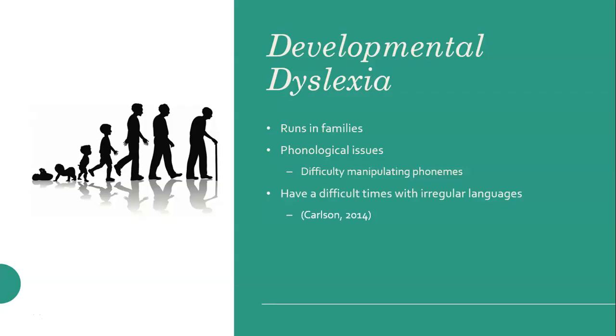In my role as a paraprofessional, developmental dyslexia was a type of dyslexia I ran into. These students had a difficult time sounding out words and manipulating phonemes, meaning it's hard for some of these students to change or move individual sounds in a word. Writing was also a challenge, especially with spatial arrangement, grammar, and leaving letters out of words. Developmental dyslexias are thought to be genetic.